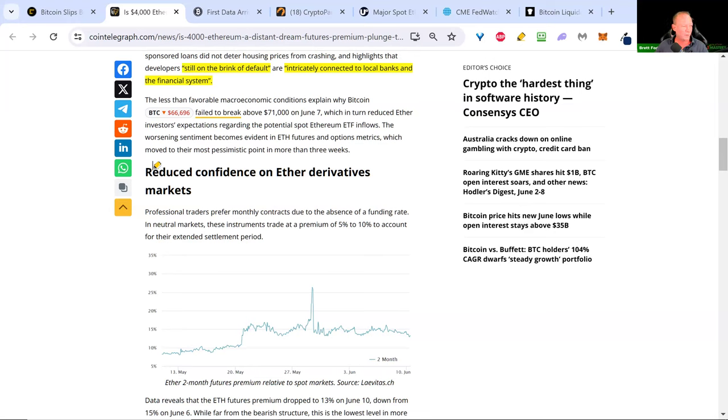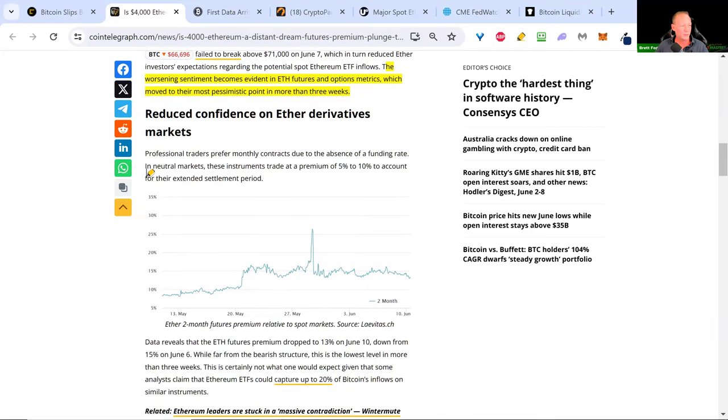All right, let's take a look here. Worsening sentiment becomes evident in ETH futures and options metrics, which hit their most pessimistic point in the last 3 weeks. Professional traders prefer monthly contracts because of the absence of funding rates. So basically, they'll use near-term futures and options, and then at a certain point when the intrinsic value starts deteriorating too fast, they'll roll them to the next month.